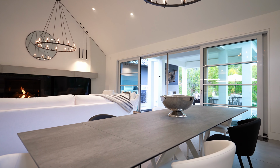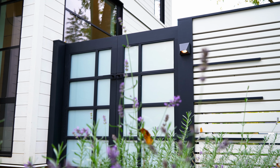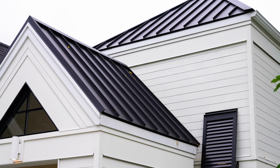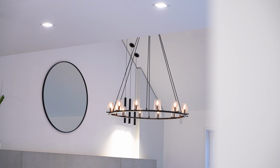The detailing of the house was very much about expressing the outside with the inside and the inside with the outside, so that there was this really lovely ability through all four seasons to enjoy this strong connectivity between the two.